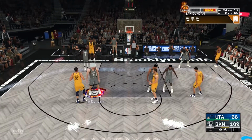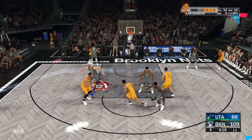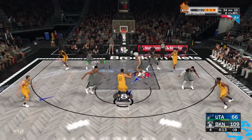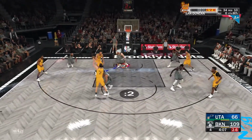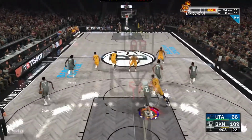And it's out of bounds. The Jazz able to retain possession here. On defense, the Nets. Williams-Goss, the pass to Gobert. Just 5 to shoot. The Jazz need to get off a shot here. That one doesn't drop. Duncan with some nice D.